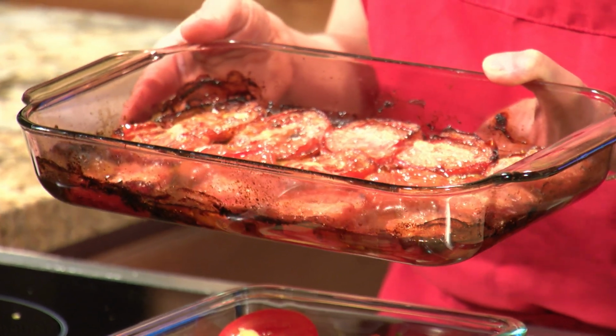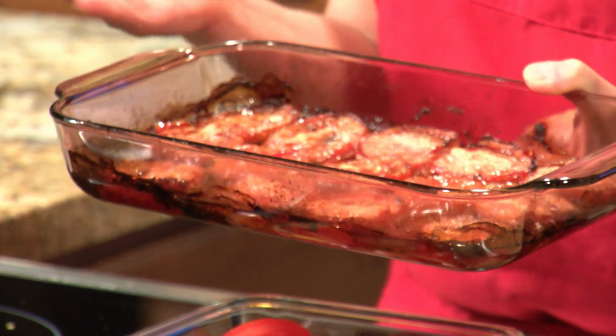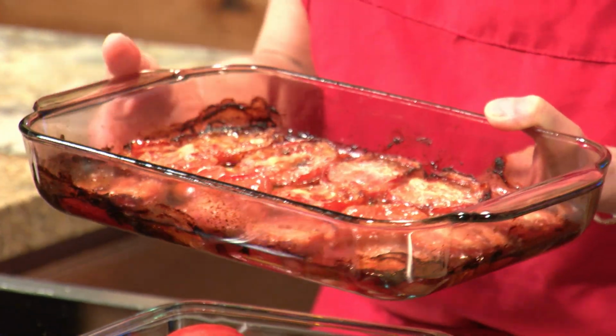You could also freeze them. That's one way to preserve your tomatoes for a longer period of time, is they freeze really well. So I would take these and put them in a plastic Ziploc bag and stick them in the freezer. So then you have roasted tomatoes you can pull out of the freezer and use for a variety of dishes.